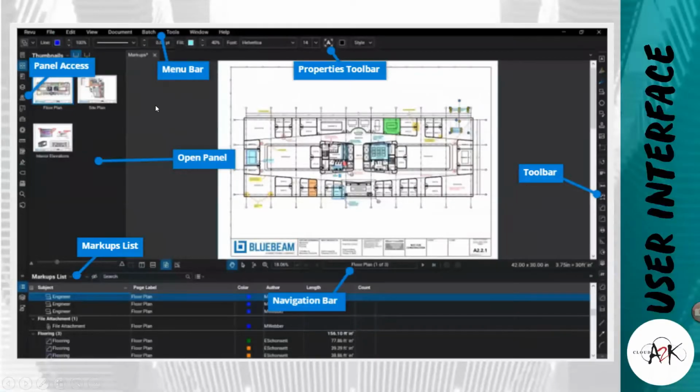This is just the basic interface here, which we will get into when we show Bluebeam. You've got your menu bar at the top, a properties toolbar as well, and panel access where you can open the panels from. You have your markup lists and navigation bars as well. You can customize your interface accordingly to suit yourself.